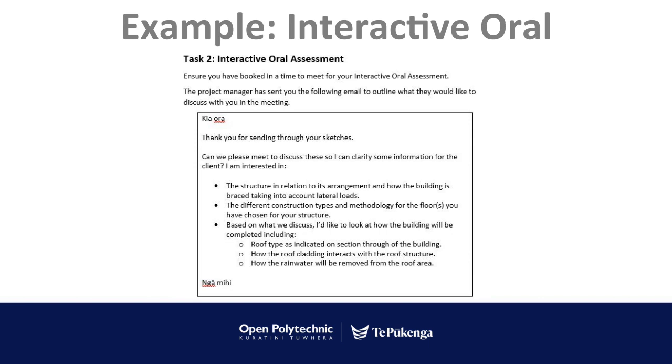This interactive oral assessment will follow on from the previous task that you just saw. We're yet to pilot this assessment as we want to ensure we have everything set up to prepare our fully online distance learners. Currently, we have a different type of assessment in the course. We've designed this interactive oral assessment with support from Danielle Logan-Fleming from Griffith University.